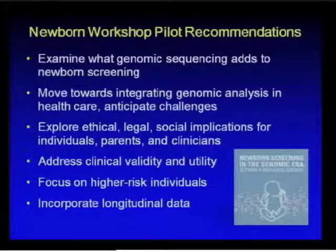They really felt that it was important for these grants to look at exploring ethical, legal, and social implications for individuals as well as their parents and the clinicians, as well as really starting to address what the clinical validity and utility was, not just can we do this technically, but what are we getting out of this.